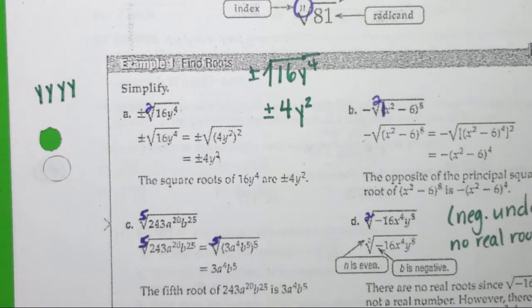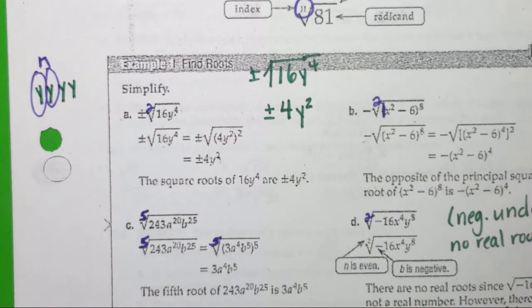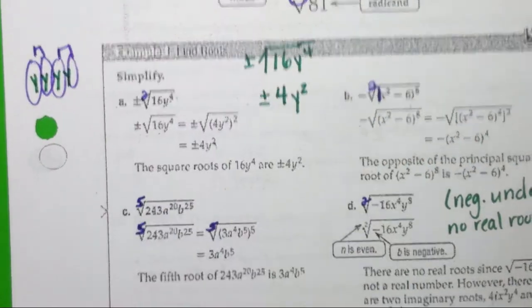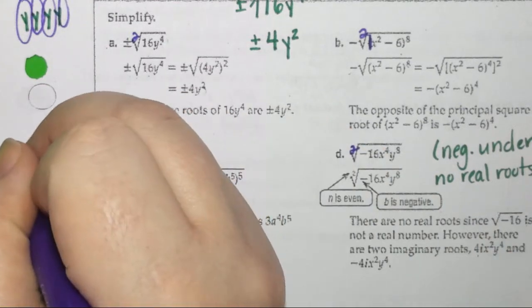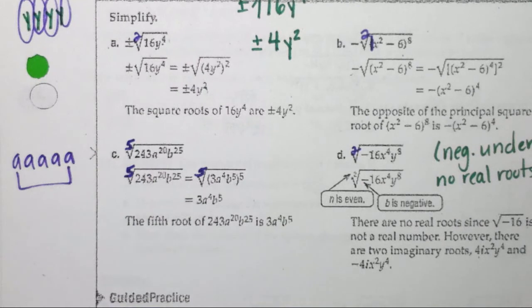We did circle buddy, so how many had to be in our circle buddy? Now, and that made sense because our index was 2. So on, sorry, I gotta finish my circle buddies. So on C, where the index is 5, we're not actually going to do buddies. You would have to have 5.